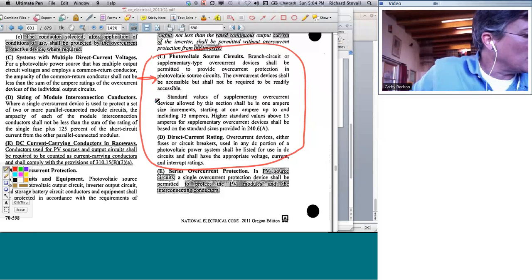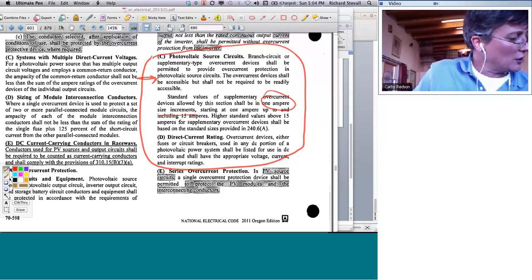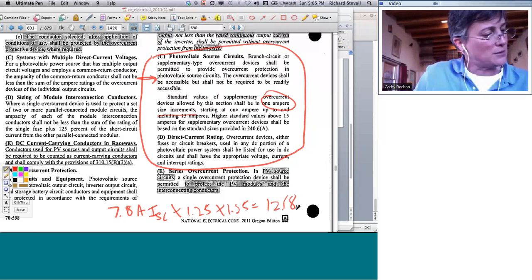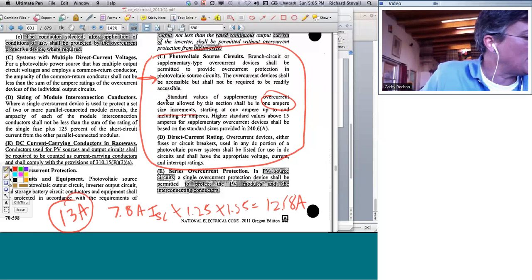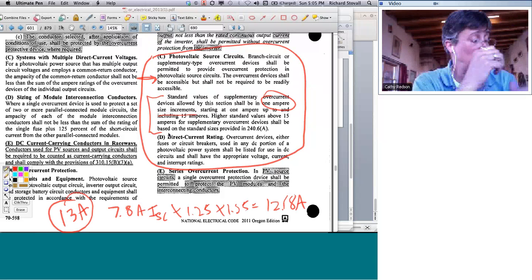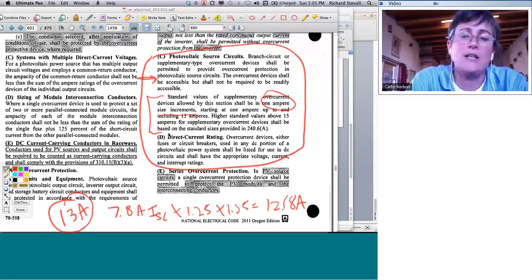Standard values of supplementary overcurrent allowed by this section shall be in 1 ampere increments starting at 1 up to 15. So where I did that calculation before, where we had a 7.8 amp ISC times 1.25 times 1.25, and I came out with 12.18 amps in that finger fuse, that's where I would have had to go up to the 13-amp mini-fuse in those combiner box fuse holders, okay? So this is where it is. And boy, you can look forever in Article 240 for where you'd find what that increment can be. If all you look at is Article 240 for what size fuse should be in those combiner boxes, you would miss that there actually is such a thing as a 13-amp mini fuse that would go in those combiner box fuse holders.